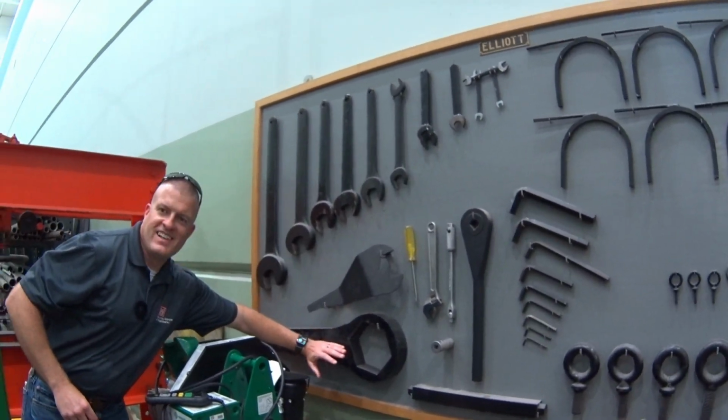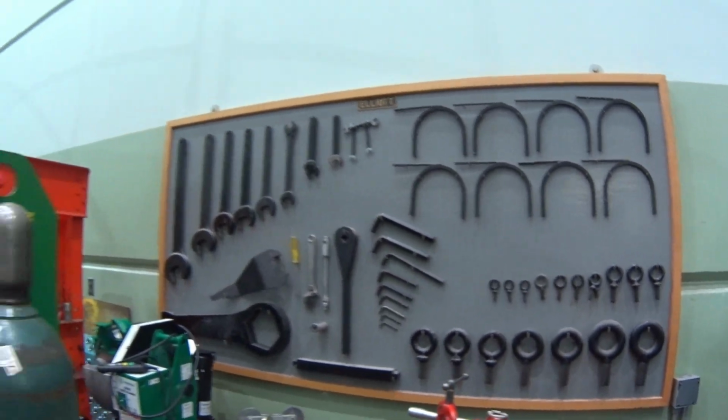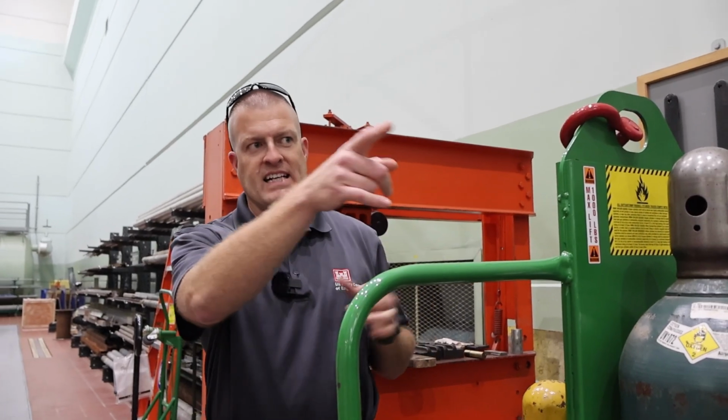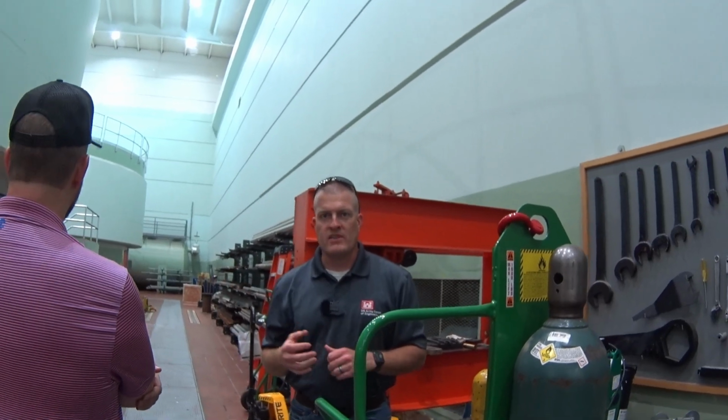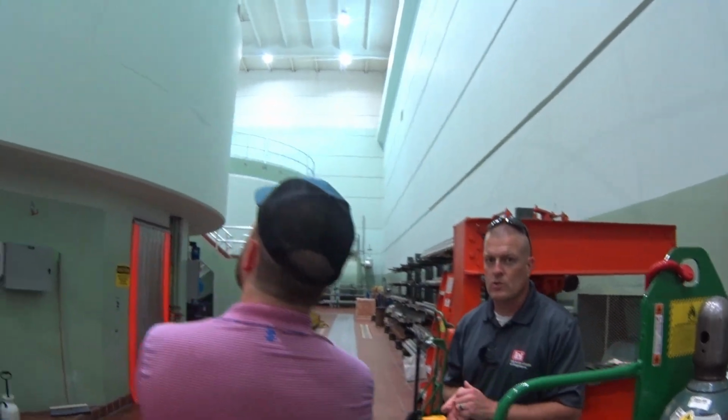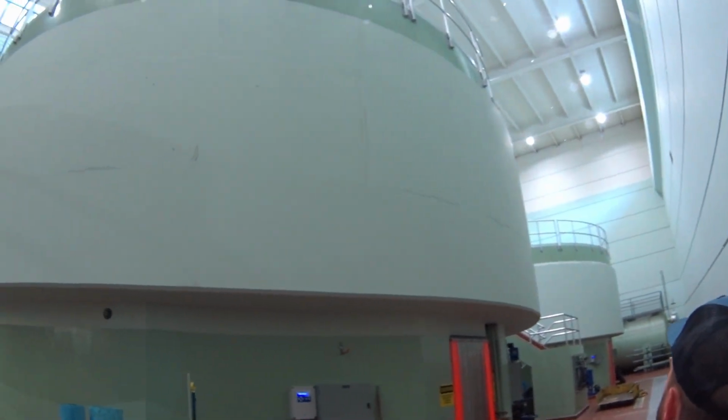Just for scale. But everything in here, a lot of times you either have to fabricate it or repair it. You can't go to your local hardware store and get this stuff. And so it's either got to be specially made or fabricated on site. That's why you see a lot of these tools and all this equipment. You've got a 50-year-old hydropower plant. You've got to be able to work on it and take care of it. Specially trained people go through long processes to be able to work here.